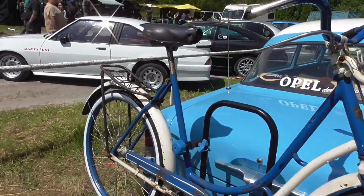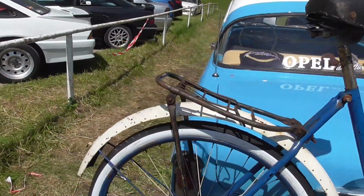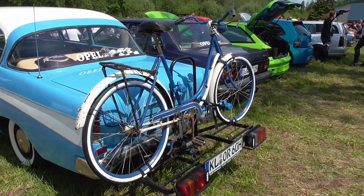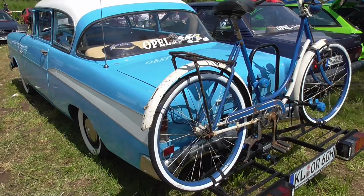with a nice oldie bicycle. Without chain, so no one can steal it, so at least you do not get very far with it.